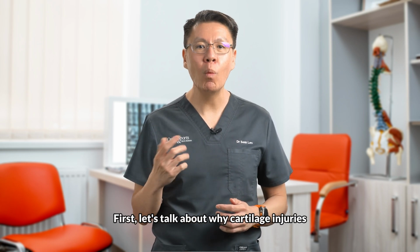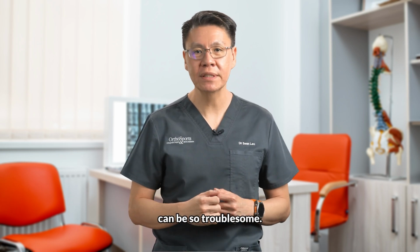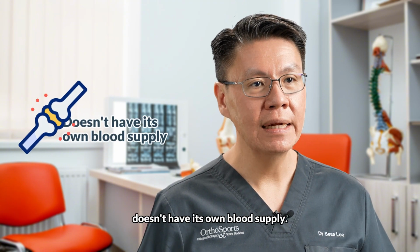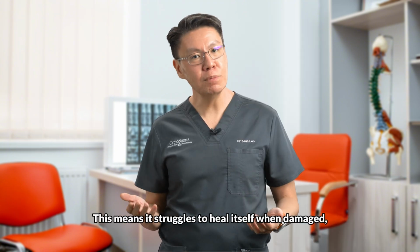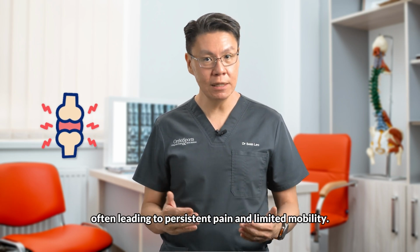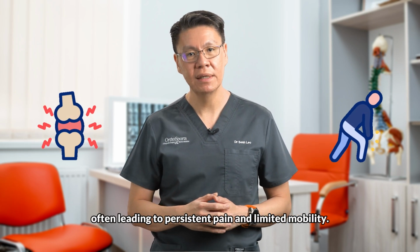First, let's talk about why cartilage injuries can be so troublesome. Cartilage, the smooth rubbery tissue that cushions your joints, doesn't have its own blood supply. This means it struggles to heal itself when damaged, often leading to persistent pain and limited mobility.